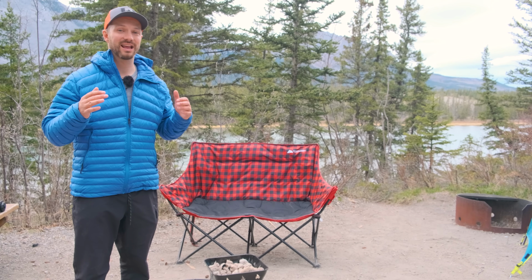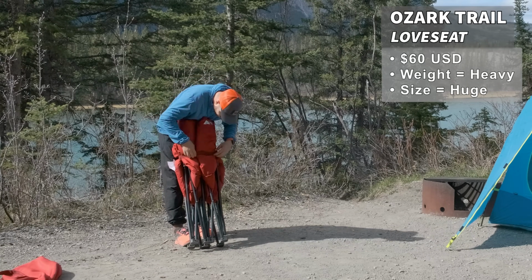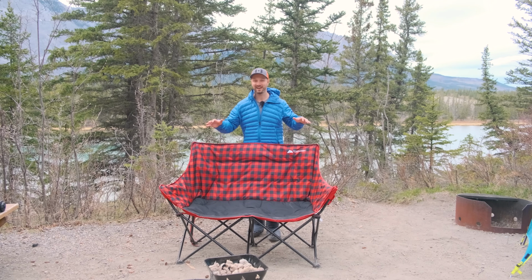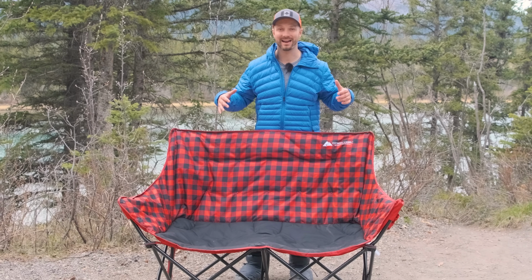The first item I want to look at with you is an affordable option, and that's this love seat from Ozark Trail. You can pick it up at Walmart for $60, and there's a couple things that I really like about this chair. The first one being that it's insulated. So even if you're sitting around a fire and the front of you is really warm, if you don't have an insulated chair, your butt and back is going to get cold.